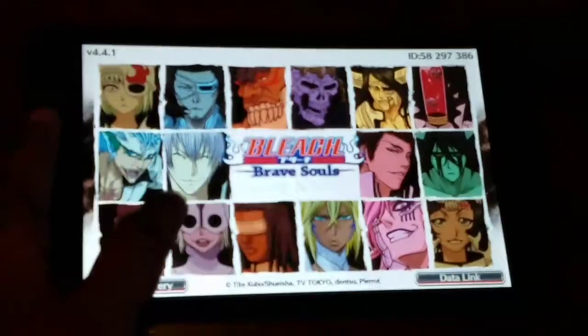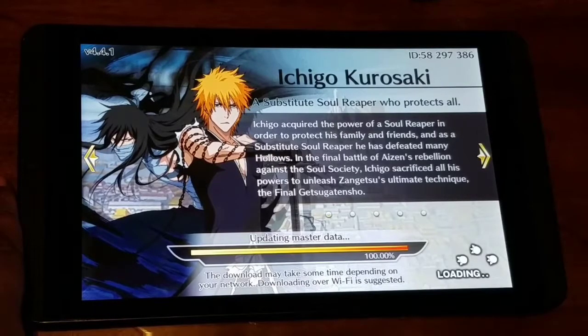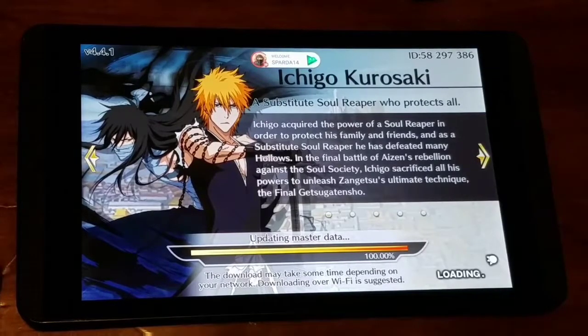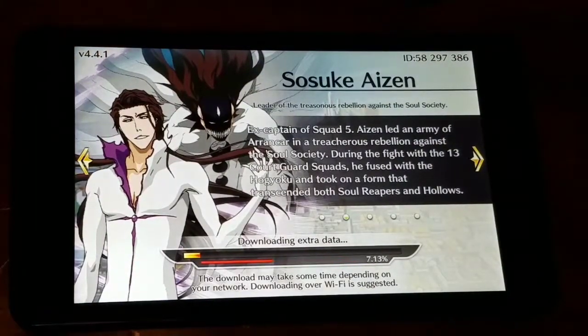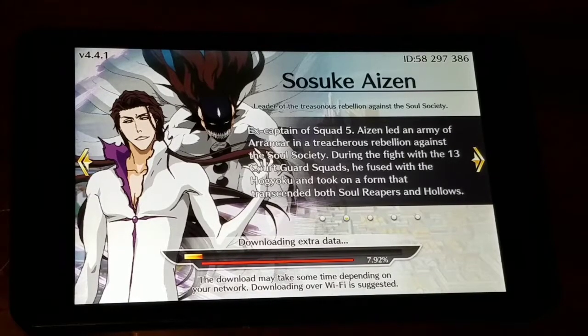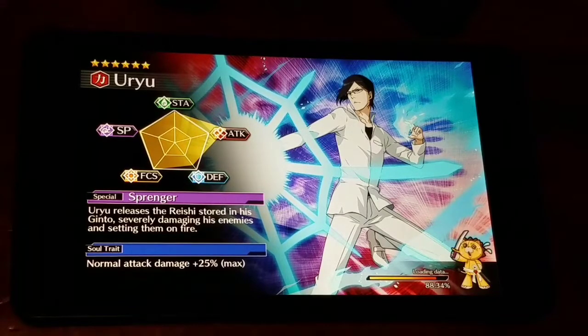Now I haven't booted these games up in a while on this, so it might take a bit to download updates and stuff like that, but due to my internet it might be fast, who knows. Depends on how much updating it needs. That's actually not bad. I'm just going to skip to the action. All right, I'm going to let it load so you guys can see the loading times here real quick. Now it took a bit. That's probably because I haven't loaded this game up in a while, so it had to download everything that I haven't downloaded on here.